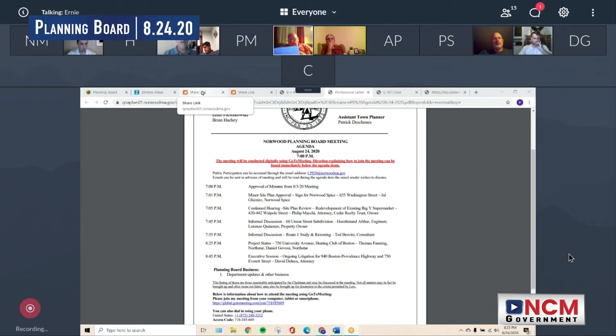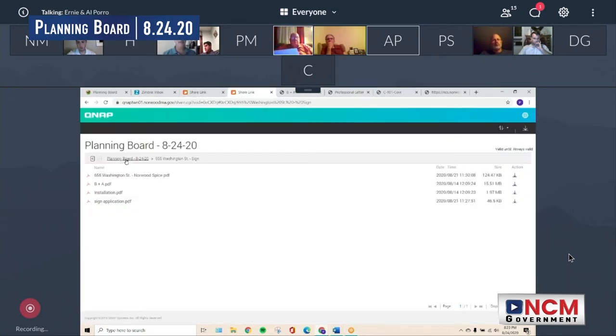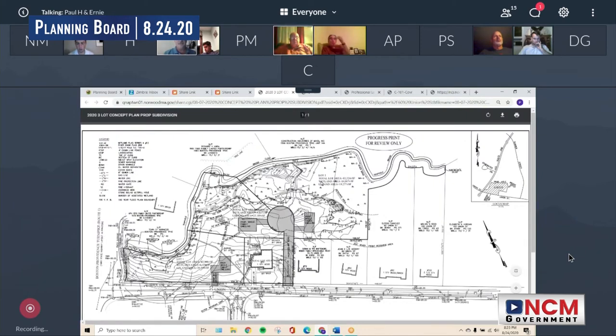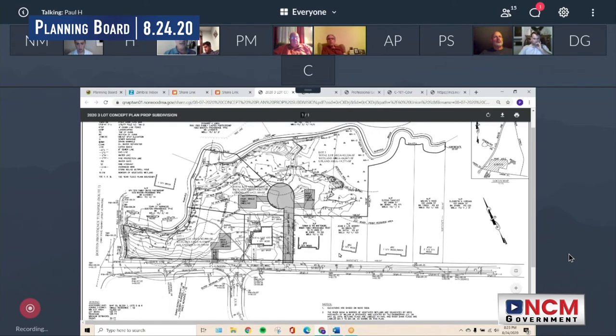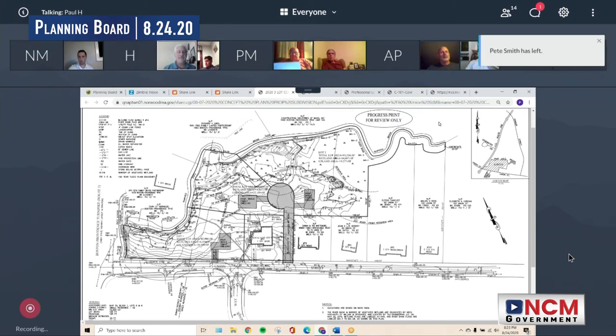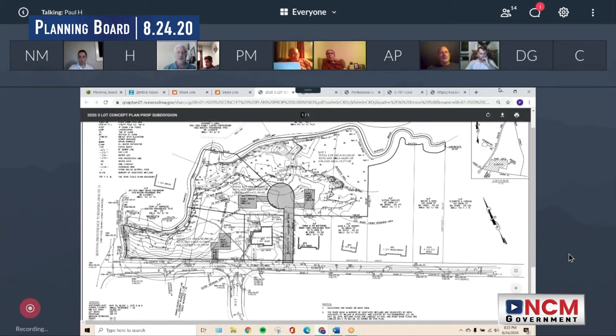He submitted a concept plan, and I took a look at it, and the plan didn't meet all of the requirements of the subdivision rules and regulations. In particular, the width of the right-of-way was narrower than what we require. We currently require, I think, a 55-foot right-of-way for a residential subdivision with this many lots. This proposed cul-de-sac, as shown on the plan that Pat is bringing up, proposes a 30-foot right-of-way.